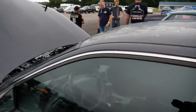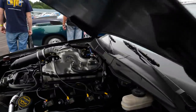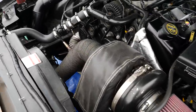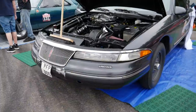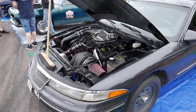Sunburnt Lincoln here with a Ford Cobra engine. And of course a single turbo for some extra power. Without the drag racing tires, I would say this is a sleeper as well.